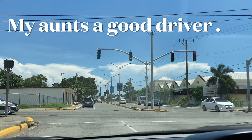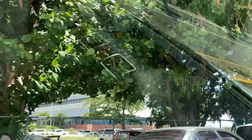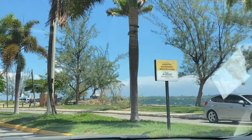This is the craft market. Okay, there's a craft market over here. And this is Digicel, one of the leading phone companies in Jamaica. And now we're right down on the wharf. Look at this, isn't that beautiful? Oh, this looks pretty. Wow. Oh, lovely building to work in.